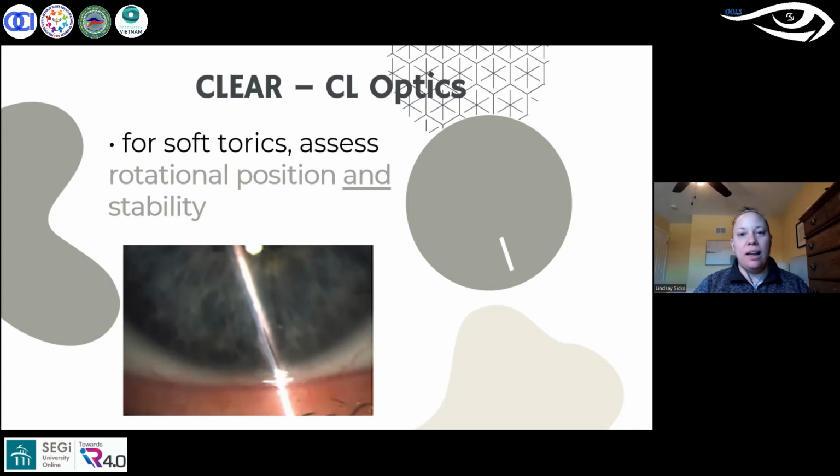If it is, then that may not matter so much to your patient. So you can have a position that's off. We can adjust for that using the LARS technique. But if the stability of the rotation is off, that's going to affect the patient's vision. So we want to assess the rotational position and the rotational stability. And those are the two things that affect the optics the most.